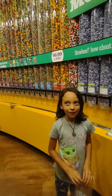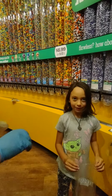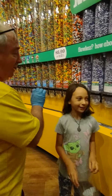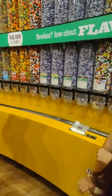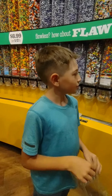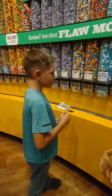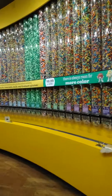Okay. Little tiny. Can you help them? They can do it themselves, but I'd be happy to stand by. What you want to do is... They can get half a pound. I'll let them get half a pound. Okay. So, we all need one bag, and y'all need to share a bag. If it was 50 cents a pound, we'd get 4 pounds. I understand.